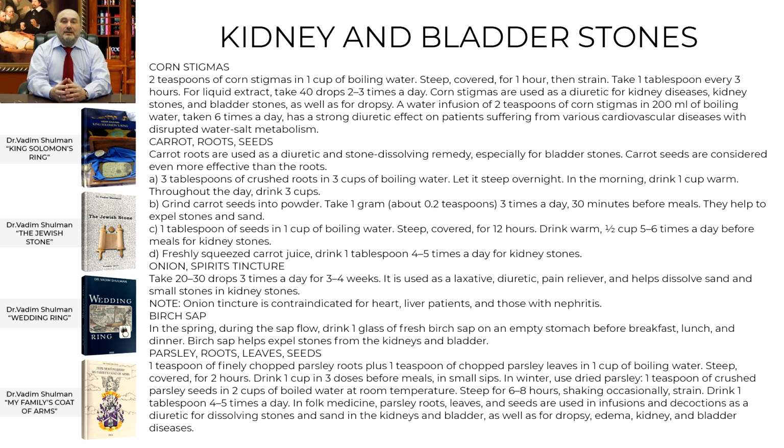B. Grind carrot seeds into powder. Take 1 gram, about 0.2 teaspoons, 3 times a day, 30 minutes before meals. They help to expel stones and sand. C. 1 tablespoon of seeds in 1 cup of boiling water. Steep, covered, for 12 hours. Drink warm, half a cup 5 to 6 times a day before meals for kidney stones. D. Freshly squeezed carrot juice, drink 1 tablespoon 4 to 5 times a day for kidney stones.